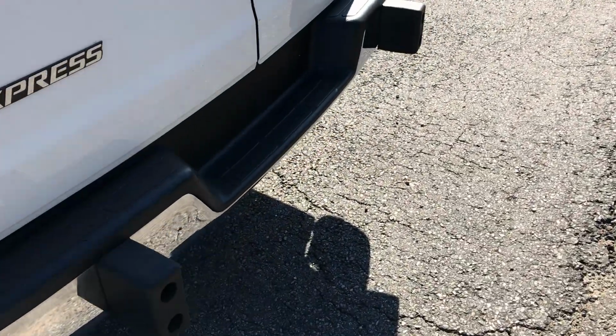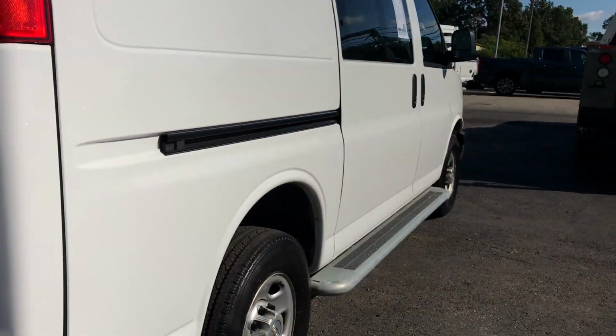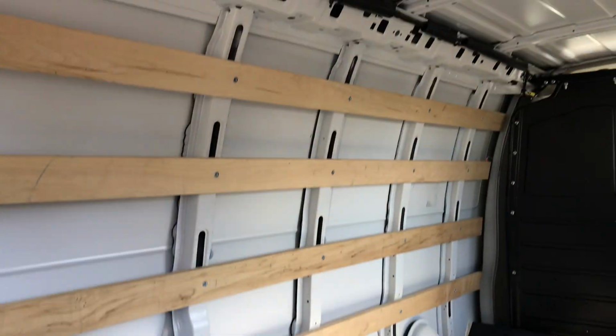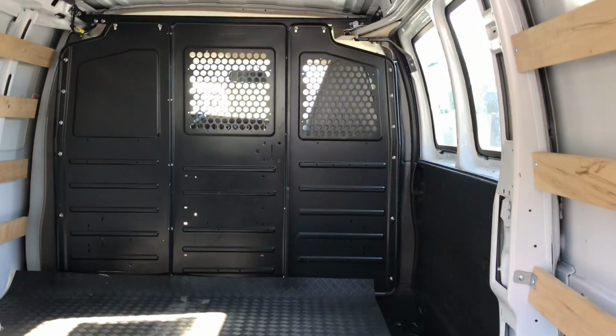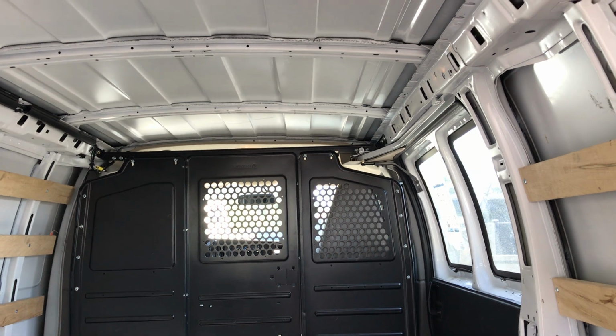They have the extra bumpers, side steps, sliding side door, barn rear doors, tie down areas on the walls, floor mat with tie downs, and headache rack safety divider, which can be turned into a door. I think these are typically bolted together, but you can make that into a door or take it out.